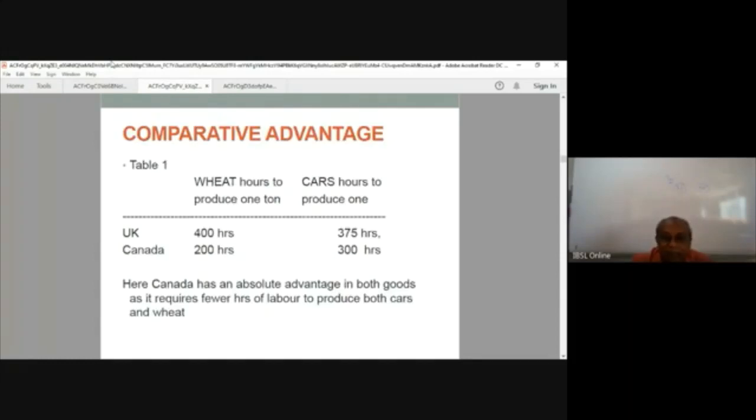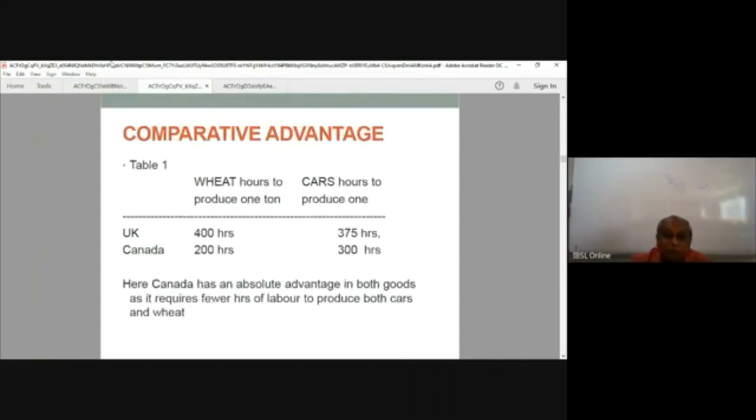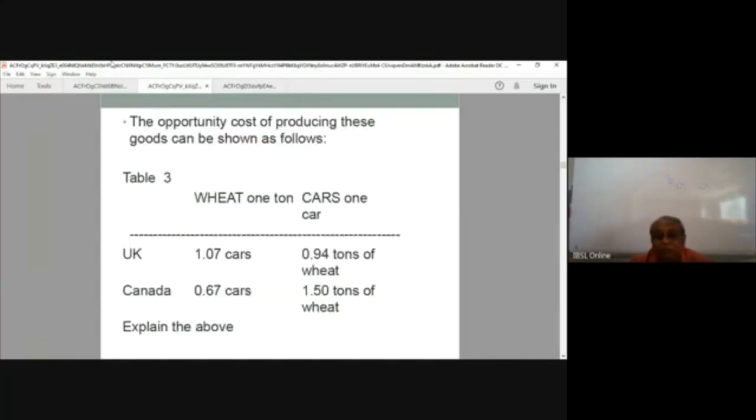Then Canada, instead of producing cars, if they produce wheat, right, they can produce 1.5 tons of wheat. Right? And again, if they put all that 200 hours, what they use for producing wheat, to produce cars, then they can produce 0.67 cars. 0.67 cars.